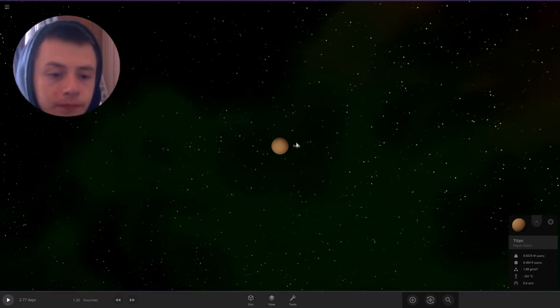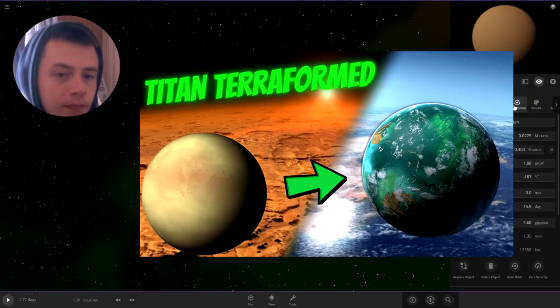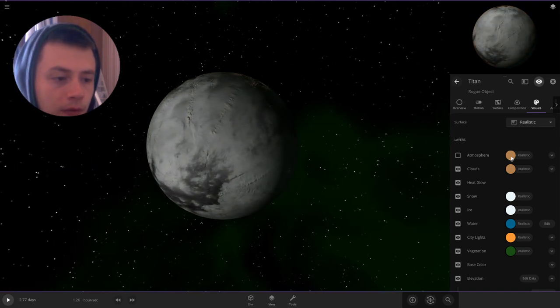Terraforming Titan, one of Saturn's moons, would involve transforming its harsh and inhospitable environment to make it habitable for humans. Here are some key challenges and potential solutions for terraforming Titan.